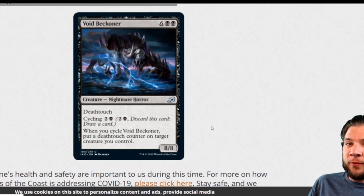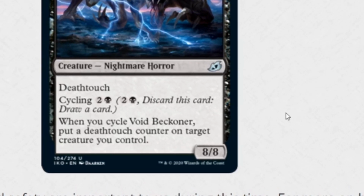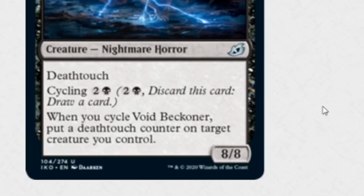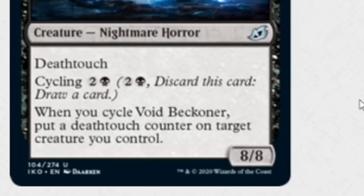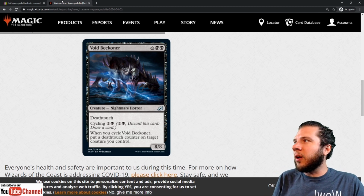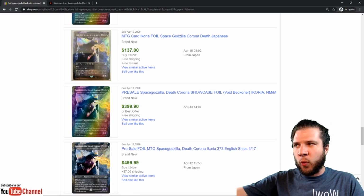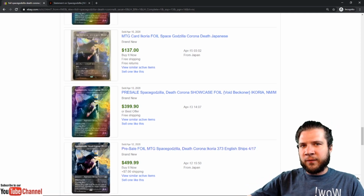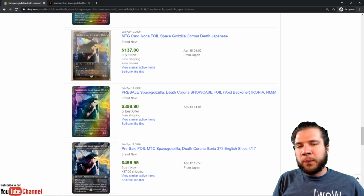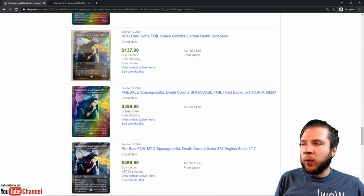It's an 8/8 for 8 with Deathtouch if you cast it straight up. Otherwise, you can cycle it, and when you do, you can put a deathtouch counter on a target creature you control. So the first thing I want to talk about is the rarity of this card. It is an uncommon, and despite the fact that this is a foil alternate art Godzilla variant, what we learned when we cracked open all of these Ikoria collector booster boxes was that getting a foil uncommon wasn't actually that big of a deal.